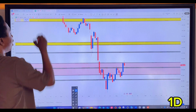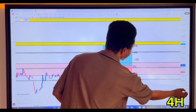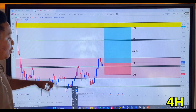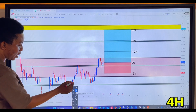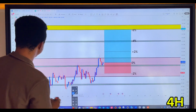the upside on DXY. So this is DXY on the 4 hour time frame, and this is exactly how we are going to pick our buy to the upside on this pair. Right, so on the 4 hour time frame, let me adjust the screen. This is the 4 hour time frame. On the 4 hour time frame, what do we have right here?